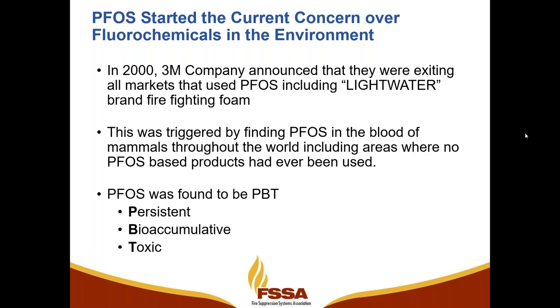It was found to be PBT. P stands for persistent, and all fluorochemicals are persistent in the environment. They don't break down naturally. So something that's released today will still be around 200, 300 years from now. That in and of itself isn't a problem, because if it's not doing anything, if it's just there, it's kind of like throwing a Teflon ball in a stream, right?